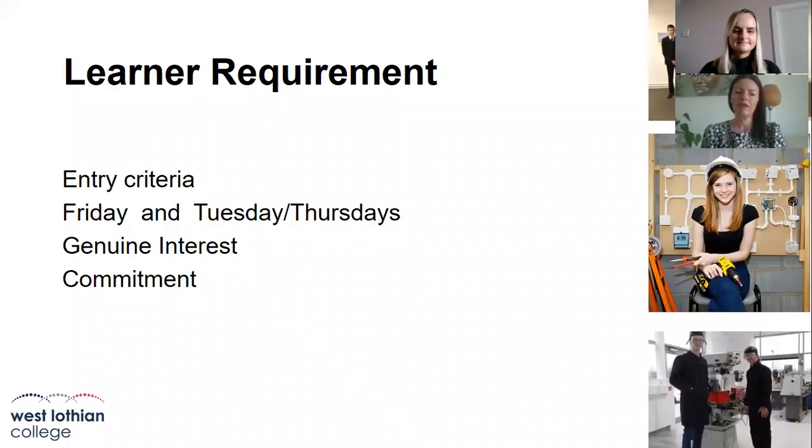For the lower level courses, so your level 4 and for some of your level 5 courses, really what they're looking for is for you to have a genuine interest in these courses, a genuine interest in finding out what the courses are about and learning more about that particular vocational area. You are required to show commitment to those courses, so it's really important that you attend them. But for the most part, you don't really have to have any prior knowledge or experience of those courses, particularly for the Friday afternoon stuff.